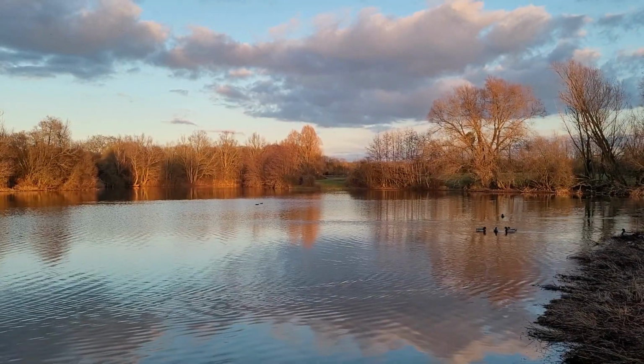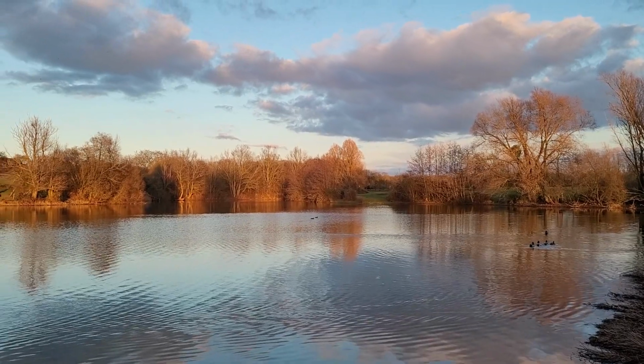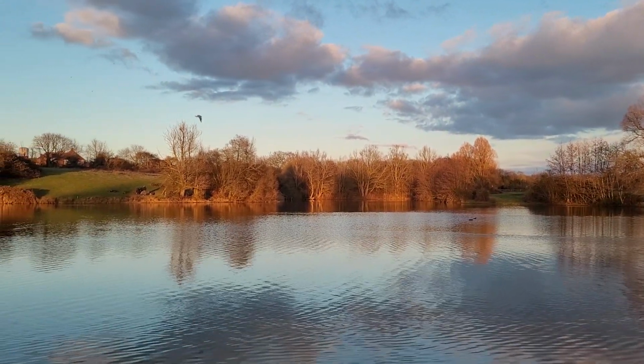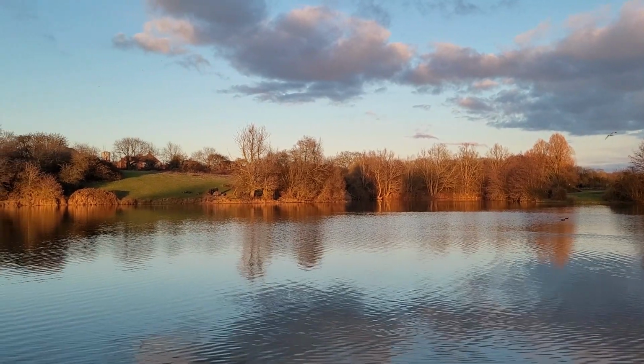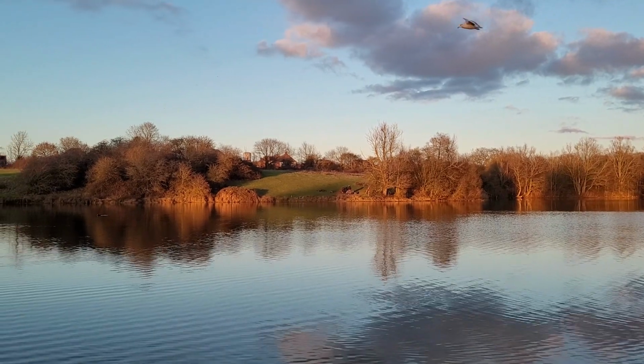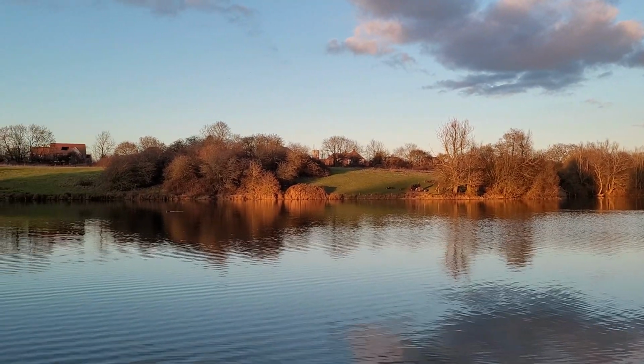Sorry guys for keep going on, but that is stunning. That is absolutely stunning. It's literally the middle of winter. Look at it. Beautiful. I absolutely love winter fishing.